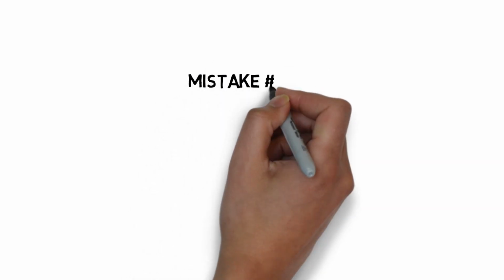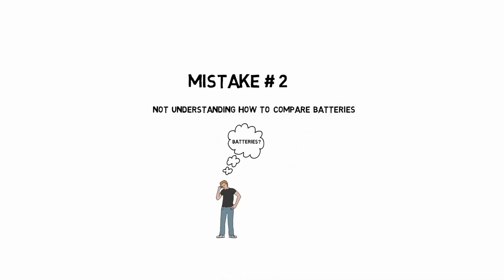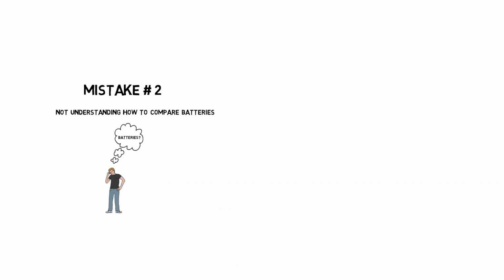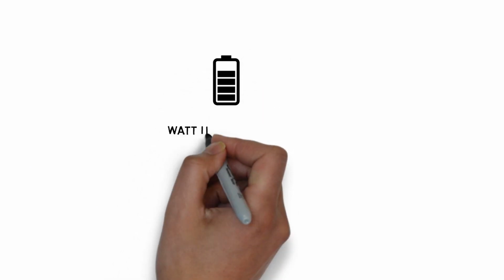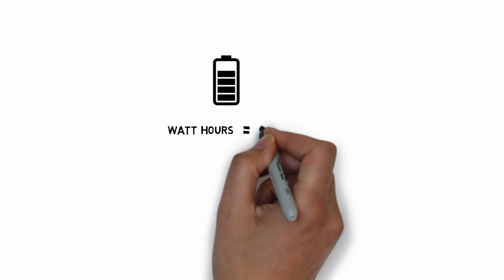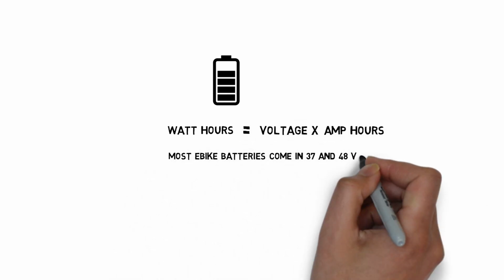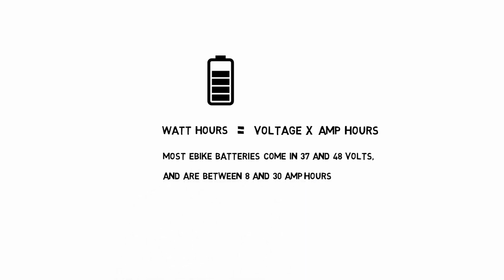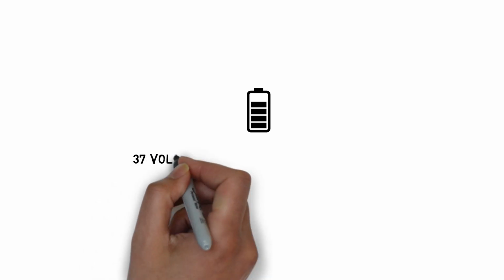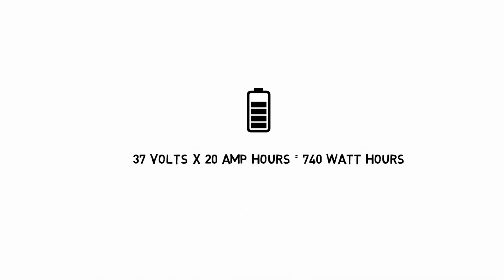Mistake number 2. Not understanding how to compare batteries. The battery is like the gas tank in your car. The range of 2 e-bikes with the same type of motor is determined by the size of the battery in watt-hours. The watt-hours are equal to the voltage times amp-hours. Most e-bike batteries come in 37 and 48 volts and are between 8 and 30 amp-hours. For instance, 37 volts times 20 amp-hours equals 740 watt-hours, and that's the battery's capacity.